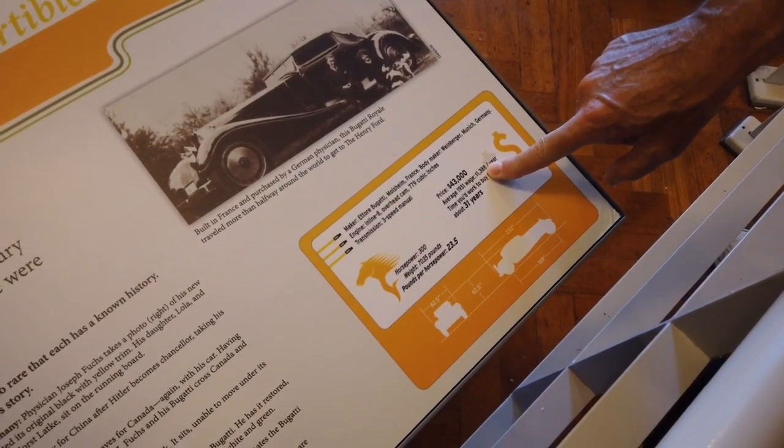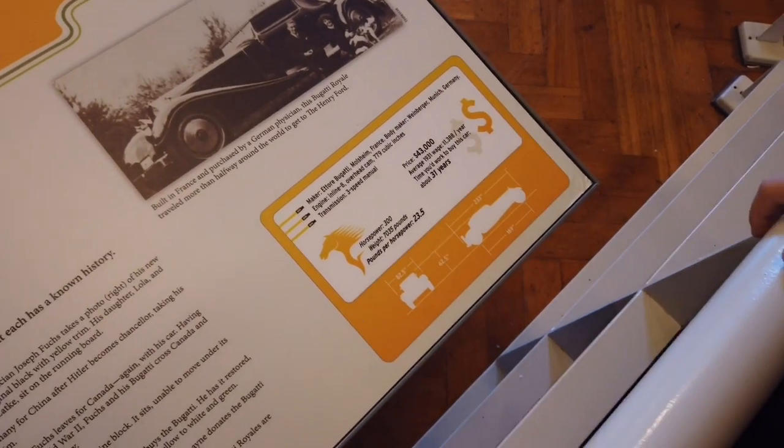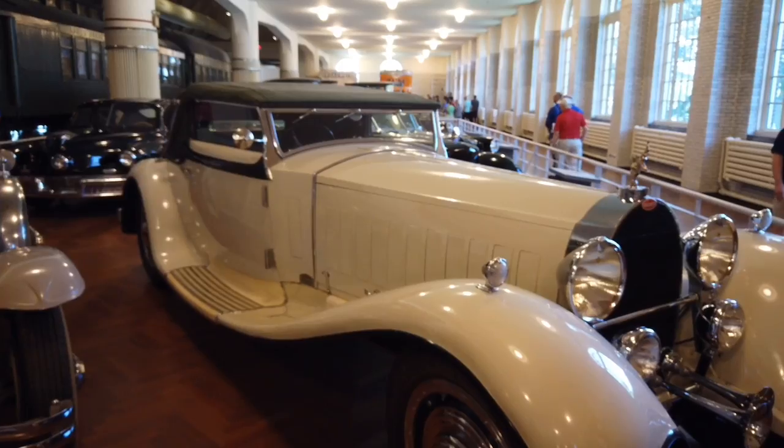Here's what people made back then. 1,300. 43 grand in 31. Wow. How could somebody buy that? That is incredible.